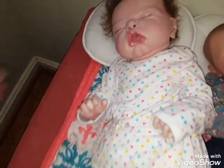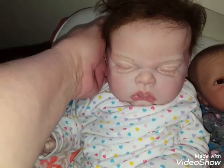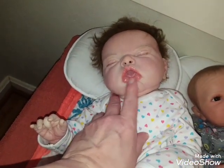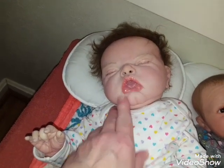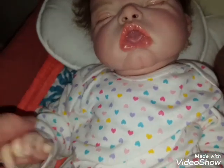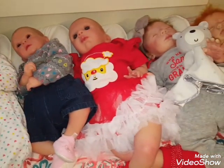I could tell you all that information if I decided to sell it. But this here, like I said, I don't remember the kit or the artist, but I named her Jada. I just love her little lips, her little tongue sticking out. She has open nostrils. She's just beautiful. I love her. So that's my babies.